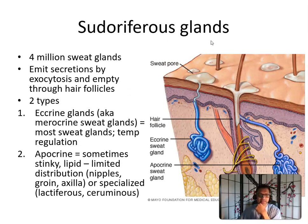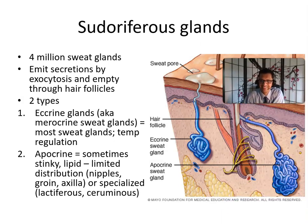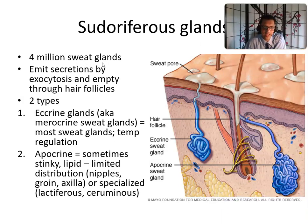Sudoriferous glands. It's like an SAT vocabulary word, sudoriferous. There are 4 million sweat glands that emit secretions by exocytosis and empty through hair follicles. There are two types of sweat glands. You have the eccrine glands, most of the sweat glands, which are there for temperature regulation. If you get too hot, you sweat, to bring your core temperature down.